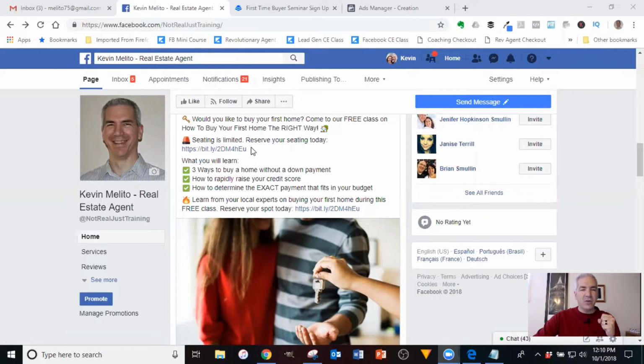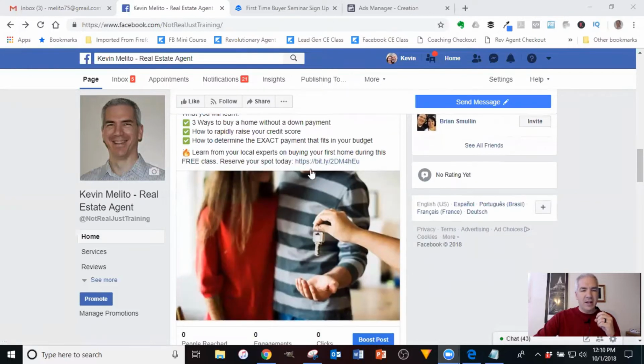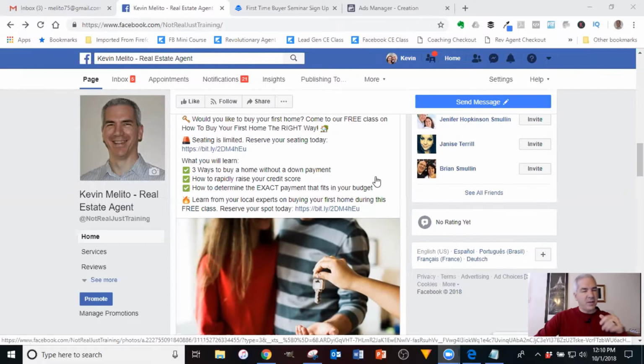And then we've got 2 calls to action here. This first one and then the second one, they both lead to the same thing. And then down here, we've got a picture of these people being handed a key, something that's the outcome that these people want. It's the result. You could also put a picture of a home or something like that. Any of that would be very effective. I've chosen this one just because, again, it's the outcome people want. They want to be handed the keys to their home.